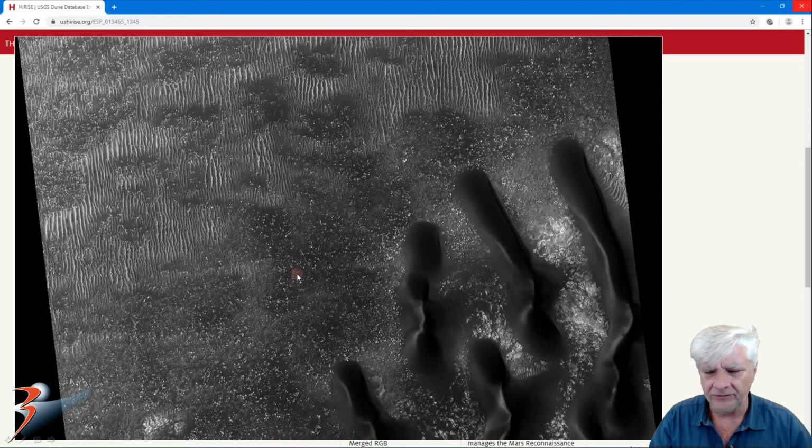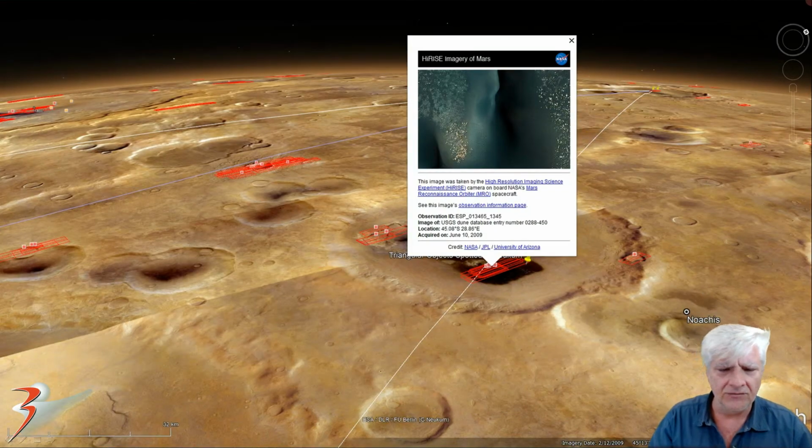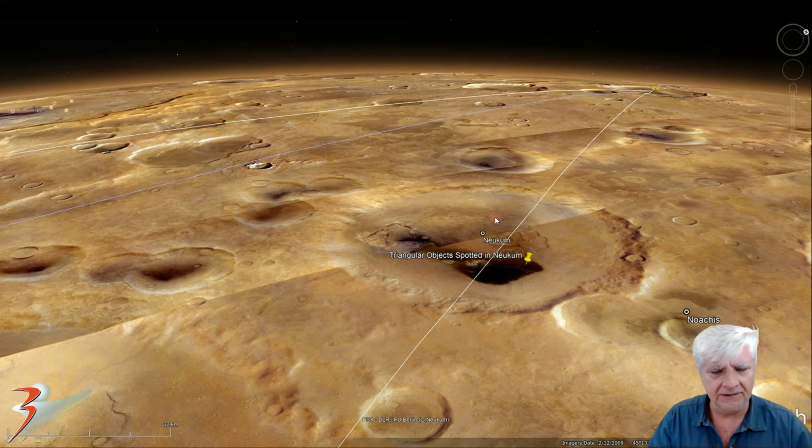region of the photograph. And you can see from the white specks, these are massive objects. Located 45.08 degrees south, 28.86 degrees east, and it's inside this circular depression that's called Neukum, and the anomalies are in this dark patch. Massive dunes in this area, guys and girls. So we'll check out the anomalies and the topography at the end of the video as usual.